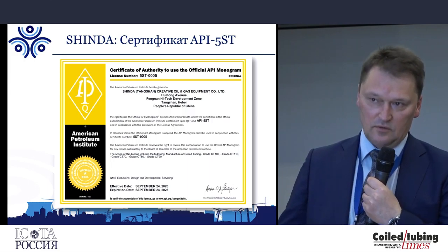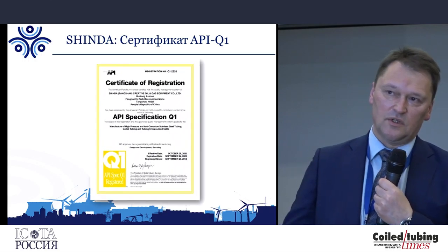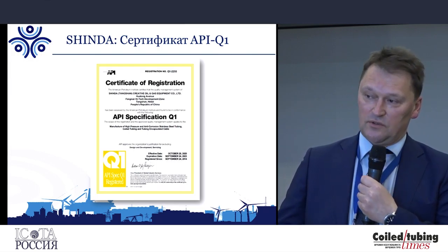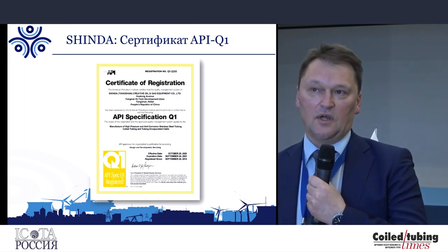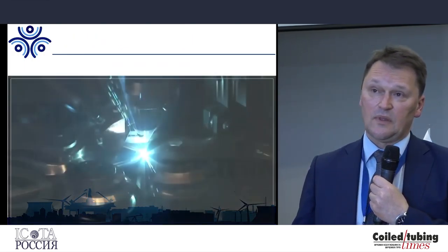We're now receiving ST certifications, and we are updating our certificates. We're also running the Q1 certificate and all other certificates as well, both to produce and sell worldwide. And we have secured many approvals from international service companies.